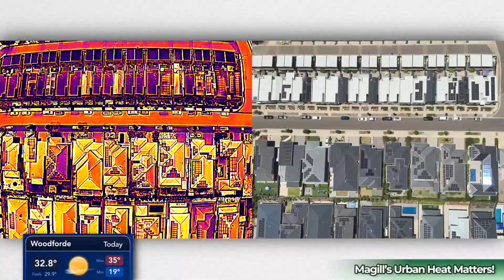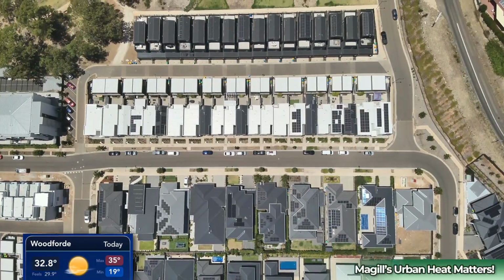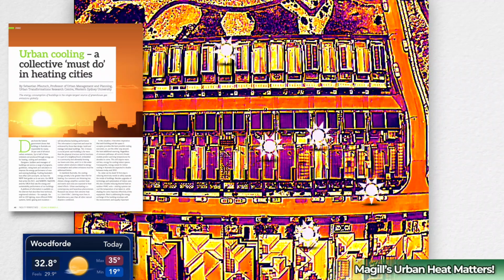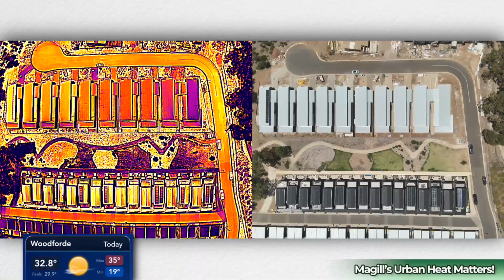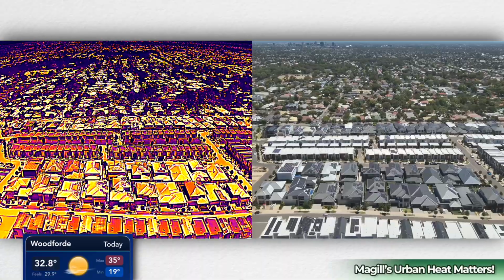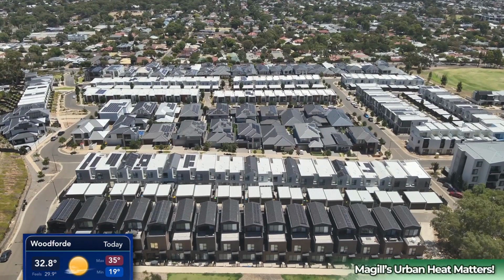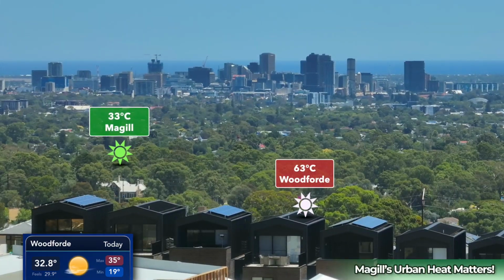Sebastian Pfautsch is the Professor of Urban Management and Planning at Western Sydney University. He states in an article, Urban Cooling, a collective must-do in heating cities, non-electrical options for cooling of buildings and their surrounds must be embraced now. People die from heat, and it's expected to rise across Australia and the globe.